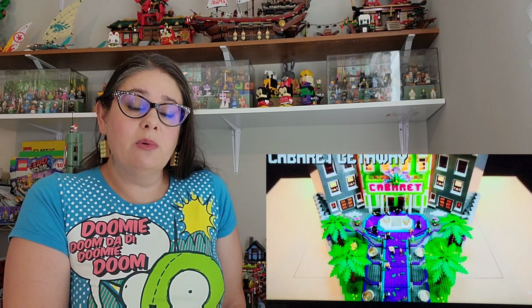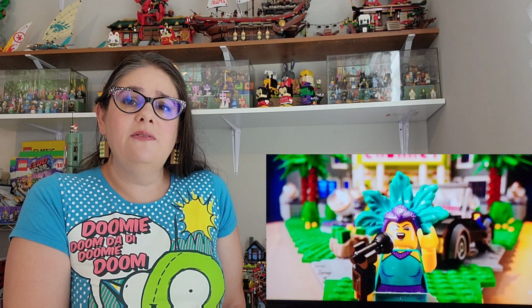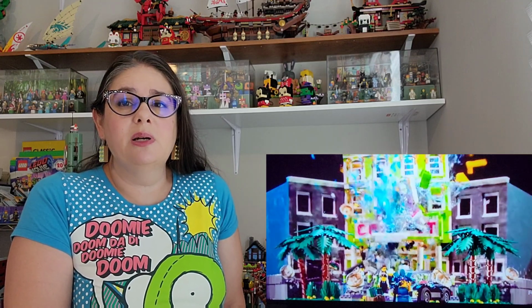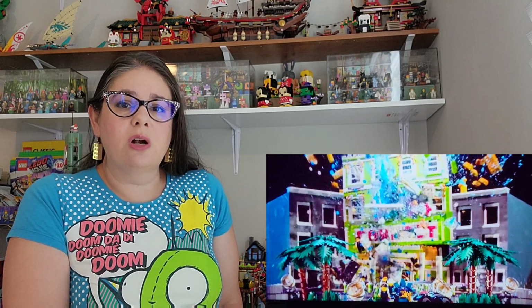The next one for me would be the cabaret singer. I actually really liked what they did here. I do wish that the fountain had been a little bit bigger in the main build just to give it more oomph, and I think that probably would have helped them move up a little bit, just to have made that a bigger, more noticeable feature to start with.